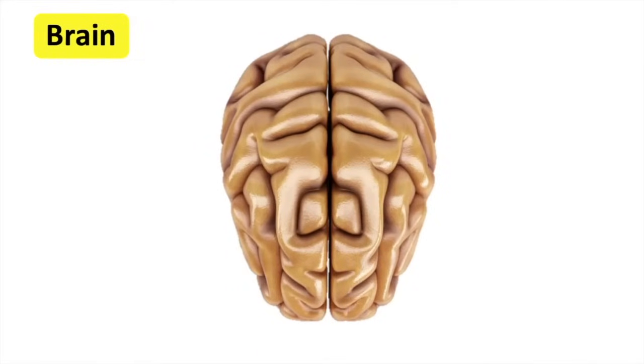The brain is the body's control center. It's held and protected by the skull. The cerebrum is the largest part of the brain. It's divided into two halves called hemispheres. The corpus callosum connects the two hemispheres.